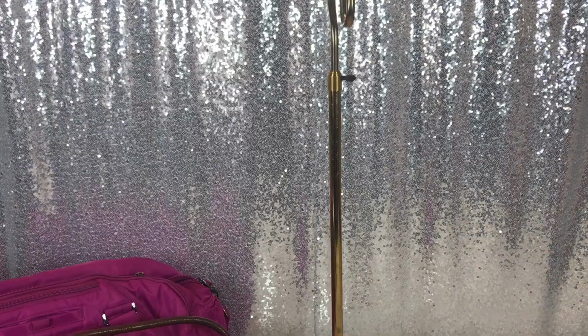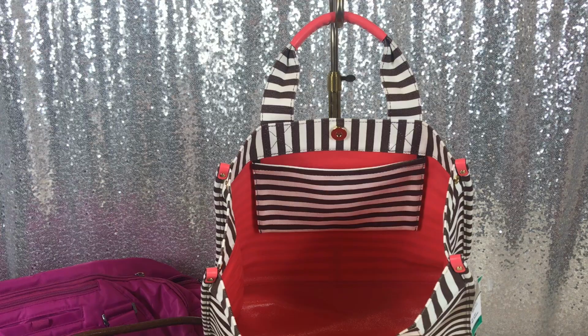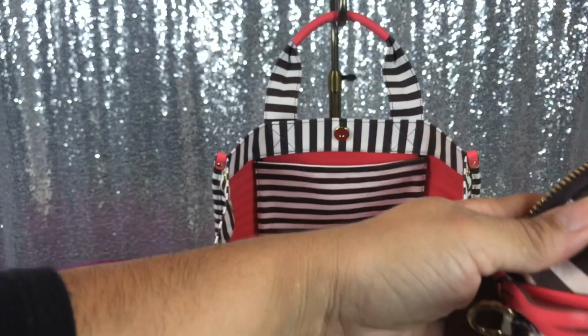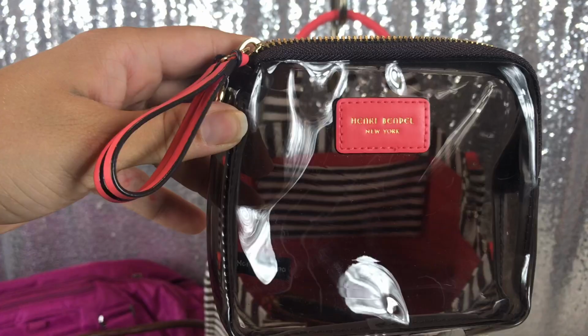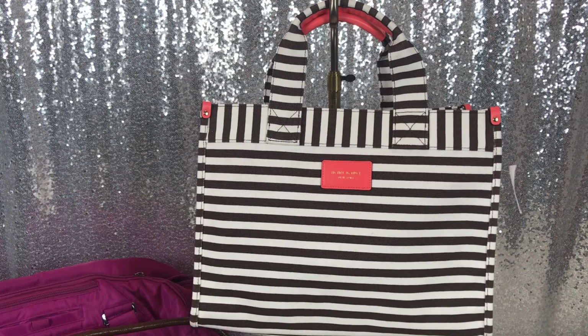Hold on. Yeah, gorgeous inside. No wear. These were inside for $2 a piece. It was obviously a set, but whatever. So is this Henri Bendel pouch, and then this Henri Bendel pouch for $1.99 each. I love this. Love it. It's so pretty. It's not huge, but it's really nice.